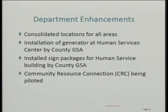Just, again, hitting some enhancements there. These are pretty self-explanatory. The biggest one that I would feature on this has, again, been our CRC that we have been starting to pilot. Kathy Maurer has been a big leader in that effort, and we are really starting to see more people come on board. They had a very successful community event, I believe, last week, and hopefully we'll be getting more and more community providers on board with the Community Resource Connection and really growing that. But these, again, are just some efforts that we've made over the past year, and consolidation, again, as well. The physical location for transportation has been big, as well as bringing the aging services staff down.